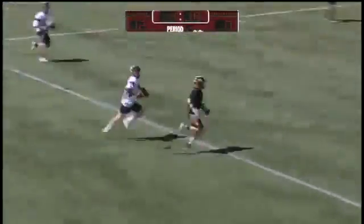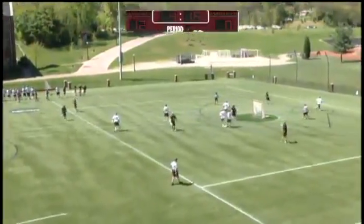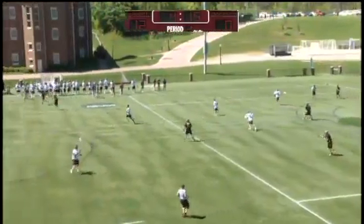Allman racing through the top. Allman cuts down the right side with a shot. Sent that one wide of the net, as Charlie Peace races out of his crease, able to back it up. Possession now will go back to the Maroons.